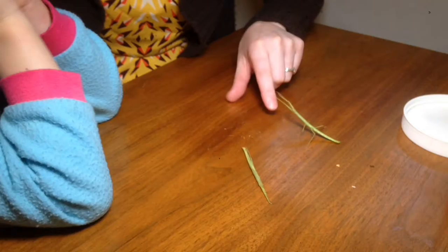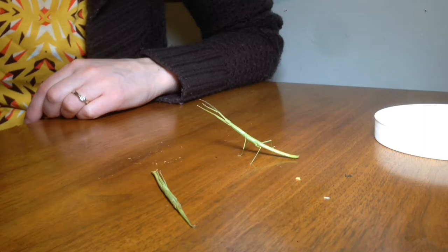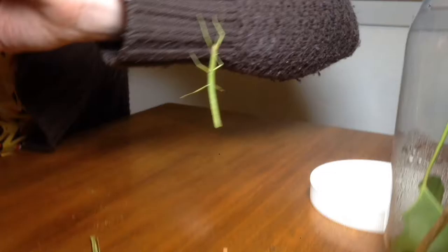Do you want to have him walk on your hand? I think I just want to touch him. You just want to touch him? Can he stick onto my jammies? He could probably stick onto your jammies. Let's see if he'll stick onto my arm. Oh. Yep, there we go. And you see how he can hang upside down? Even on the bottom of a leaf?